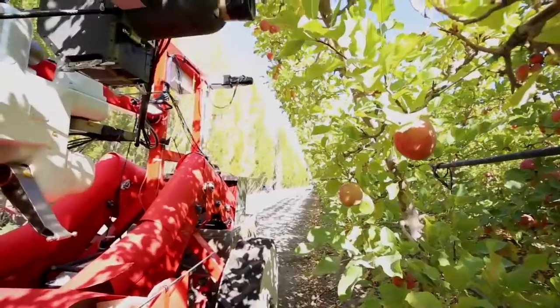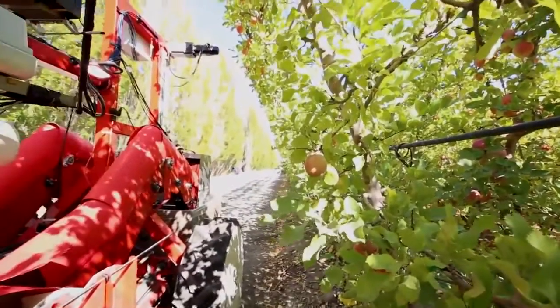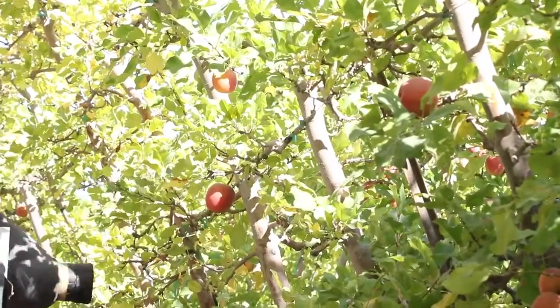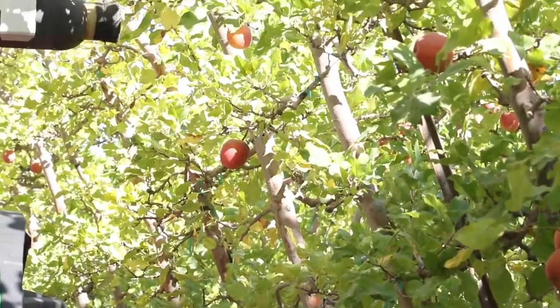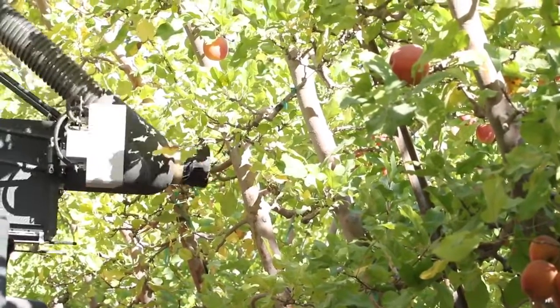So we're out in the orchards this fall. We'll be in Washington State for 5 to 6 weeks in September and October, harvesting in a number of different conditions, different types of orchards, and different varieties of fruit. Our goal is to have a commercial system ready within the next 2 years.